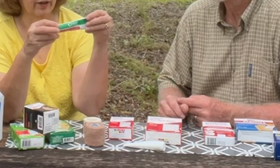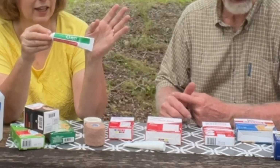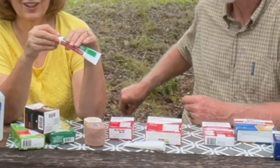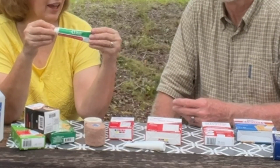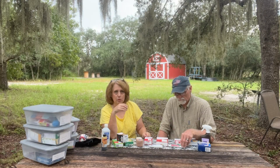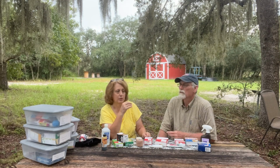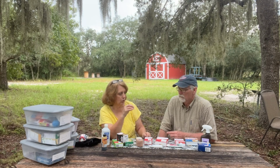We always keep triple antibiotic cream. I know some people don't like it, but it has cured a lot of little ills and serious ills for us, and it heals quickly. Now, we do have other natural herbal things, but especially in a situation like this where it was such a deep cut, this was a good thing to have on hand and to put on that wound.